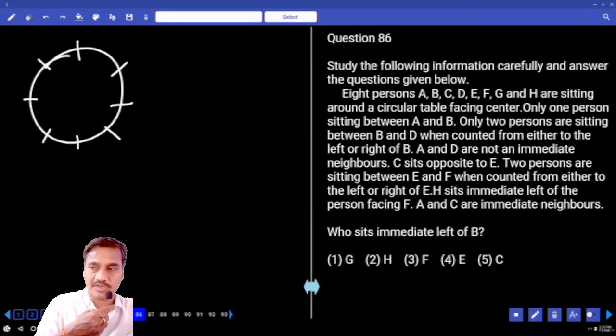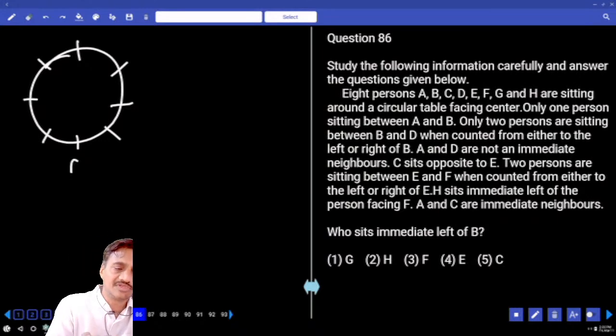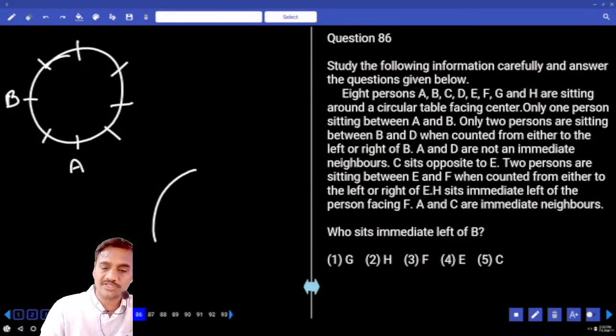Then coming to the first one. One person between A and B. One person between A and B, we need to fix one person. Now I am fixing A at this place. If A is here, B is here, that is one case. And what is the second case we have? B is to the right hand side of A. So are there any other possibilities? A is here, B is here.